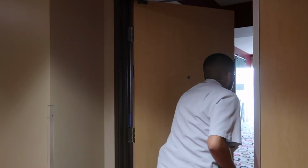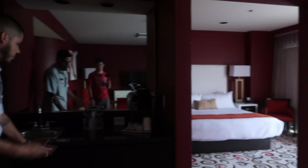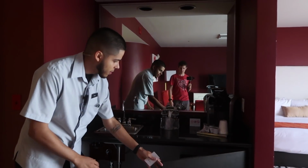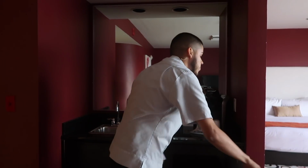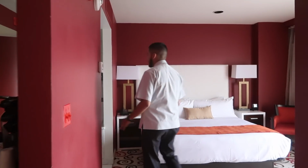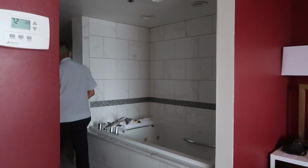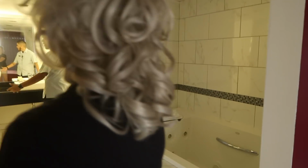This is one of our suites right here. You guys can just step inside. These ones come with 2 bathrooms. We don't have a big old sink, but they come with a wet bar, coffee, and then the fridge is down here. Some of these rooms come with a jet tub right in the middle of the room, so it's kind of more romantic.